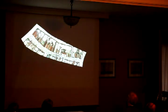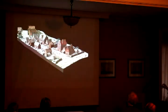So here is the same view looking down on the digital model, but now I've painted in all the detail. I've painted in Stone Street, and I've painted in the textures of the roofs and the textures of the gardens. The wonderful thing about digital models is that once you plug in all that information, you can study it three-dimensionally.